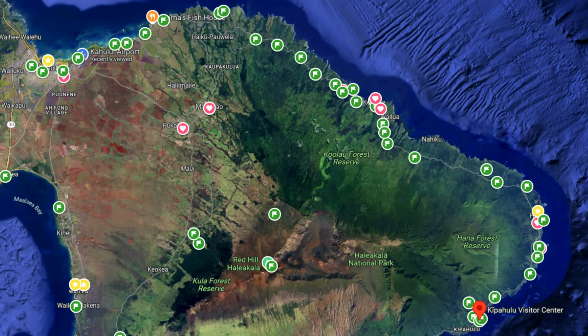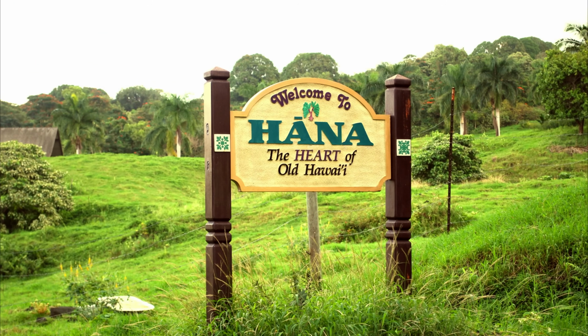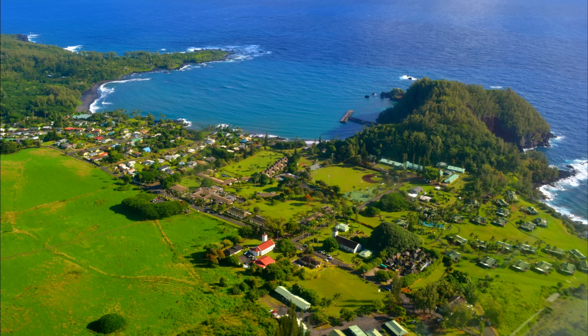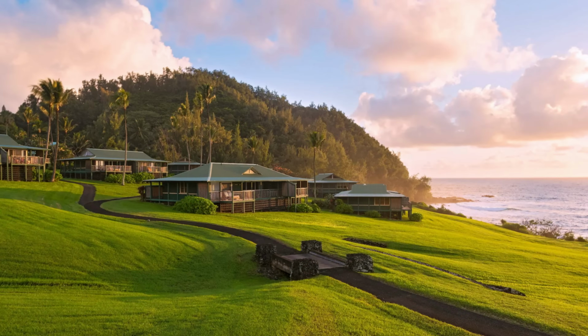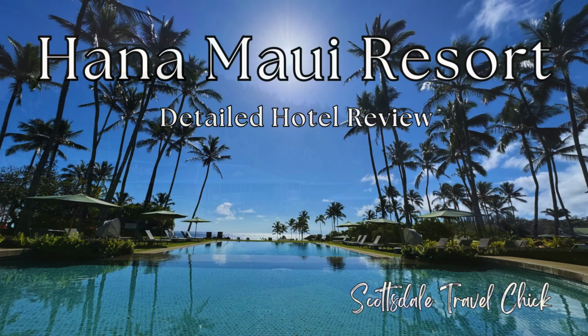After this is mile marker 34, where we reach the namesake town of Hana. But this is not even close to the end of our trip. Although only a small village, this is the place you'll stay if you want to make this a 2-day trip. And by far, the best place to stay here is the Hana Maui Resort. Check out our detailed hotel review if you want to learn more about this place.